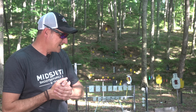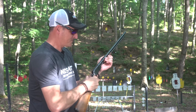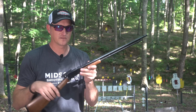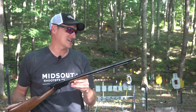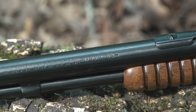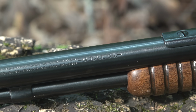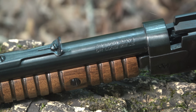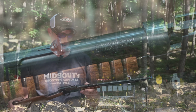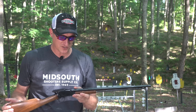So I guess we need to start with this guy right here, okay? Does anybody know what this is first? All right, this is a 1906 Winchester, okay? It's chambered in 22 short, 22 long rifle. And this was Winchester's second attempt to make a slide action rimfire. Now this is the first one that I ever bought. That's why I'm showing you this one first.